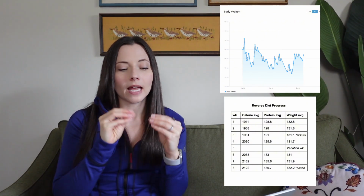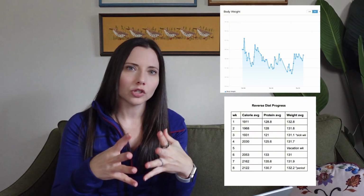So I went from aiming for my average to be around 1,900 calories to get it up to about 2,000 calories because that was the next logical step for me. I do, and with clients I do this as well, I don't make any changes for 2 weeks at a time because we really need to see how the body responds to that increase and then where it settles back down. So when we make these incremental jumps, we're gonna hold it there for at least 2 weeks, maybe even up to 4 weeks before we make another jump.